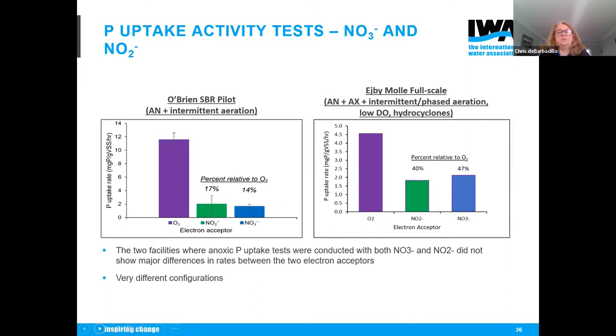In two of the tests, the anoxic activity tests were able to be done using both nitrate and nitrite. What was interesting is these configurations were very different. One was the O'Brien SBR, the other was the Ivy Mall full-scale oxidation ditch. But the difference in the uptake rates was not very large between nitrate or nitrite as the electron acceptor. Although the anoxic uptake rates between the two configurations were quite different, with the results at Ivy Mall being about double those in the O'Brien pilot.